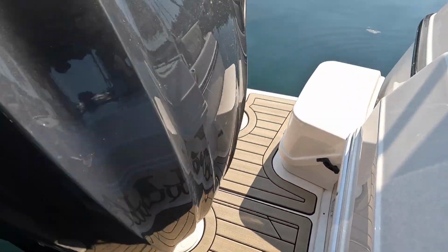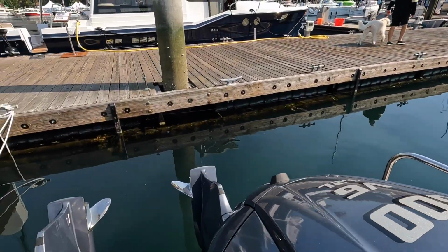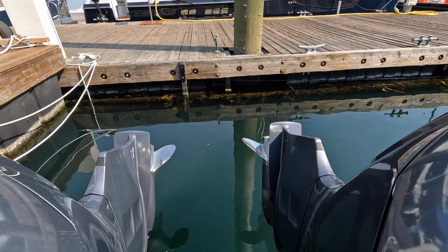What size are your engines? 300s. You have two 300s? Yeah, I have a 302. Same boat as it.